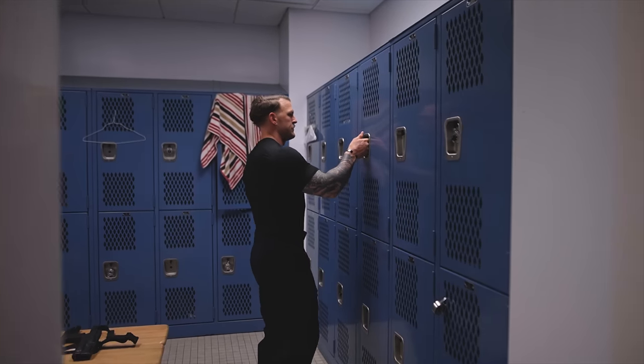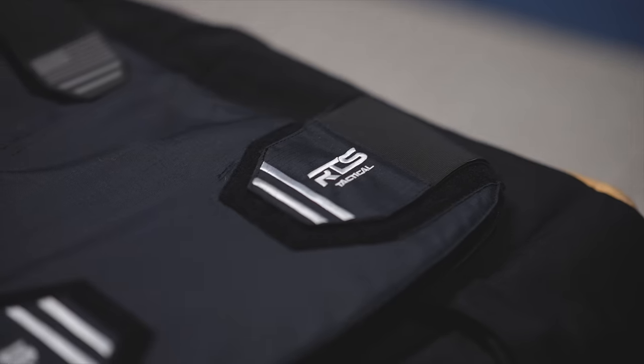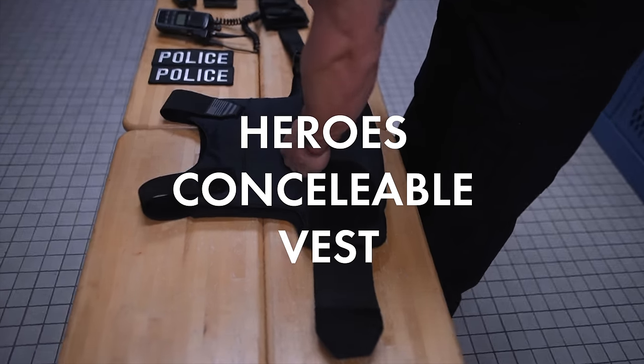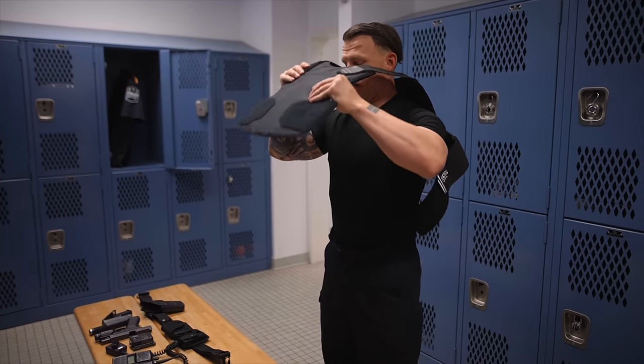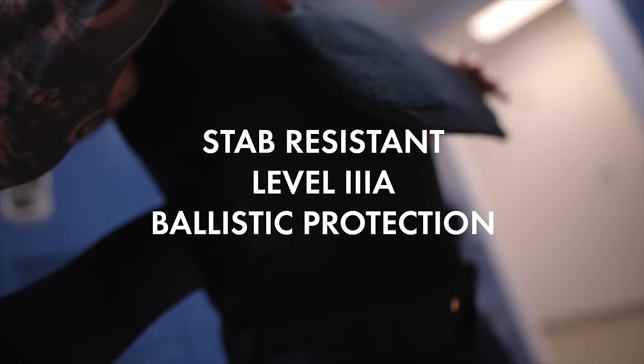When conditions call for discreet, concealable body armor, RTS has you covered. Designed and crafted by experienced field operators, the RTS Tactical Heroes Concealable Vest provides law enforcement and first responders with moisture-wicking undergarment comfort and stab-resistant Level 3A ballistic protection.